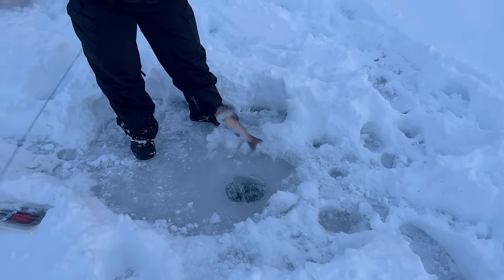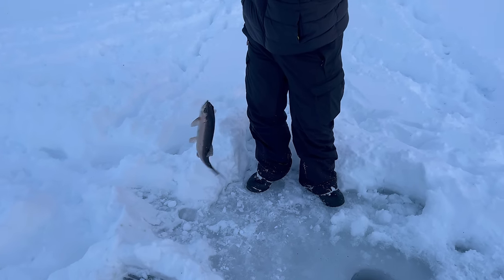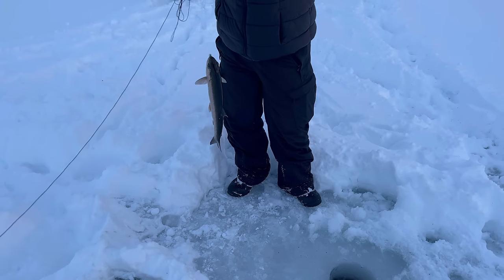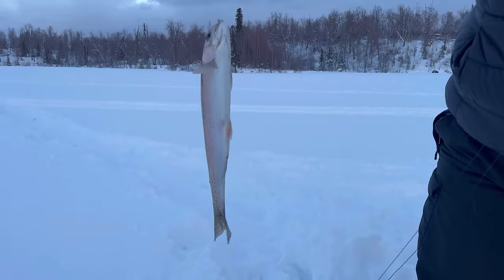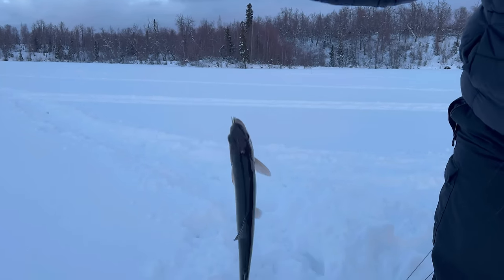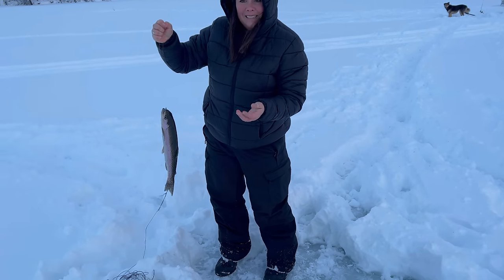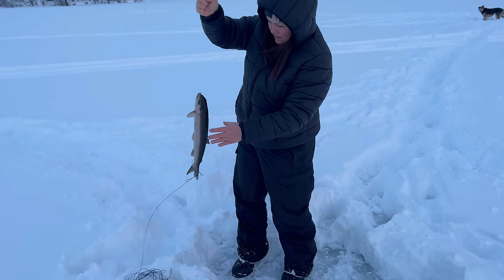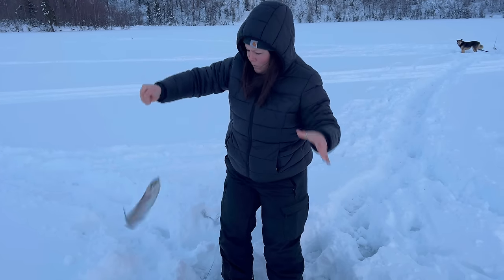You're reeling quick, dog. No way, babe. Sweet. Why didn't the flag go up? Oh, because it was twiddled around it. Look at it. Oh yeah. Oh my goodness. Poor little thing. The flag didn't tip because it was twiddled around the spool. Okay. Wow, that's our second rainbow today. That's a beauty.